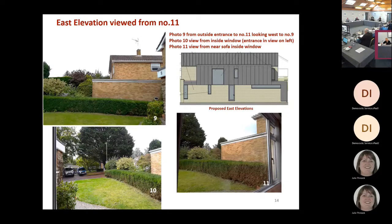Councillor Wesson. Thank you, Chair. A question on the overbearing nature of the building. I'm just interested in your interpretation of overbearing. We've heard that it's been extended up and back and front and sides of the building.